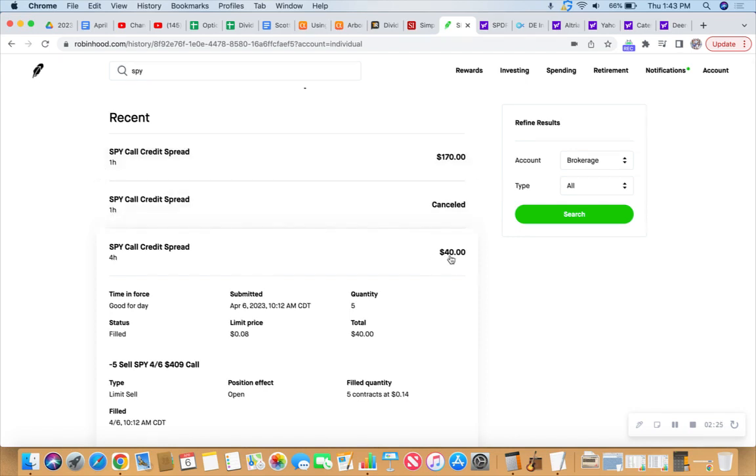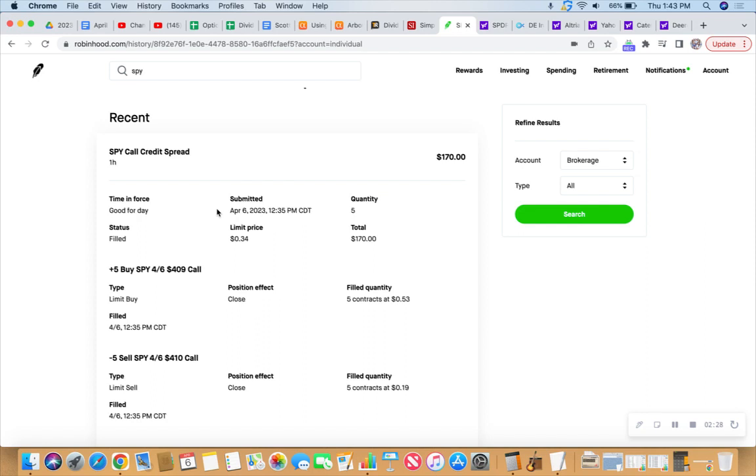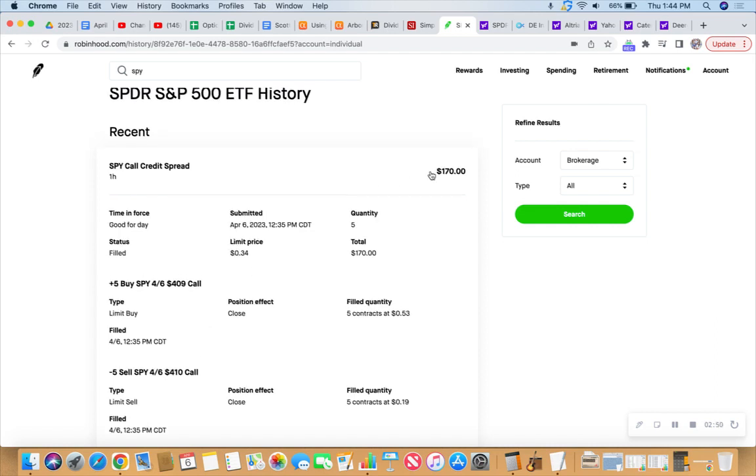So we collected 40 here, and then I bought it back. I closed it out, and really you sell and you buy to close it out. And that was at what time? 12:35 p.m. Central Standard Time. And I bought the 409 call to close, and then I sold the 410 to close that side of the trade as well. And that cost me a debit of 170. So you take the 170 minus the 40 I collected, and I lost $130. But if I would have just let it ride longer, I could have easily lost all $500 of the collateral that I put up.